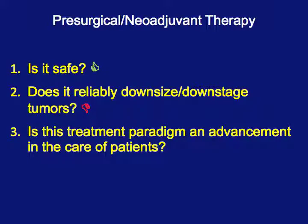So here's the report card on presurgical or neoadjuvant therapy. Is it safe? I would argue, yeah, it's safe. I mean, we are seeing some more wound complications, but those are pretty easily dealt with. So does it reliably downsize or downstage tumors? I would argue, no, it does not.